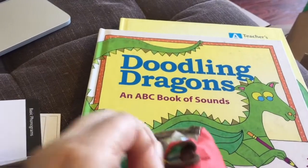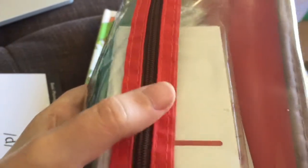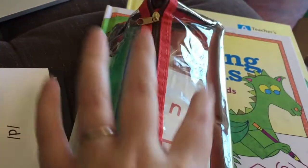And then you'll also get, you can see, word tiles in there, and then these are game cards, which are just smaller cards that have the phonograms on them. And there's 3 sets that you pick 2.